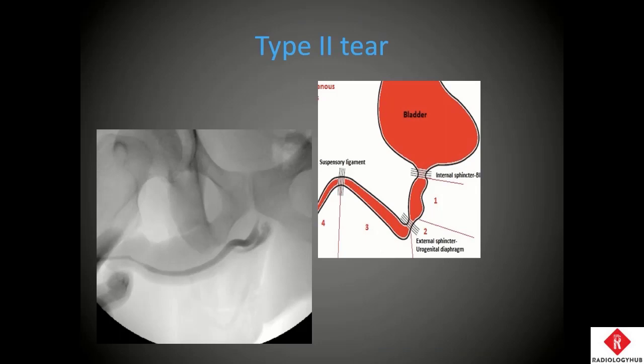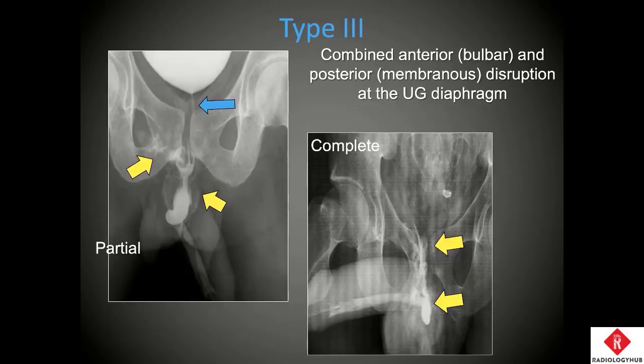Here's another example of a type 2. You can see there is contrast in this retrograde all the way to the UG diaphragm, but then there is no contrast seen proximally within the posterior urethra. Again, consistent with a type 2 tear.